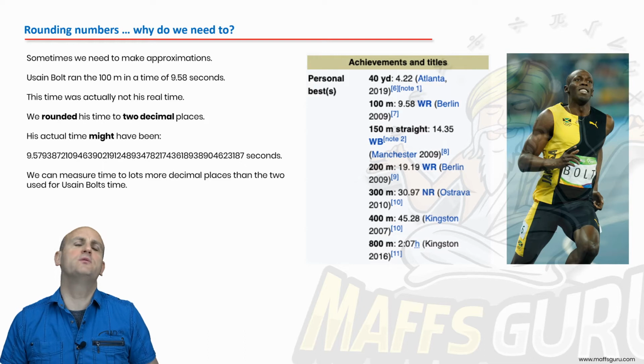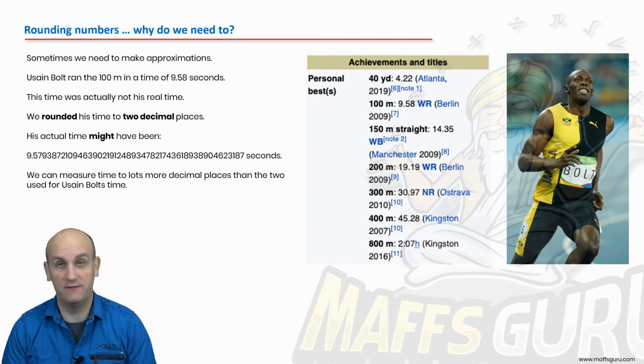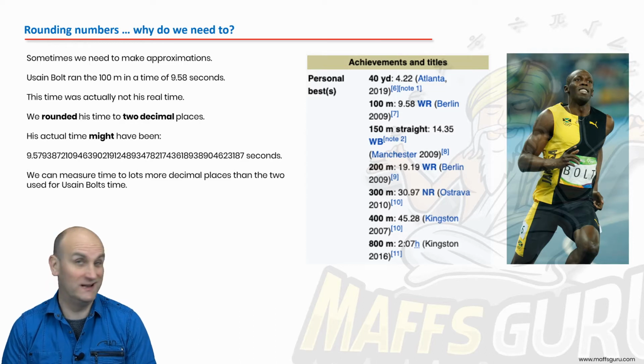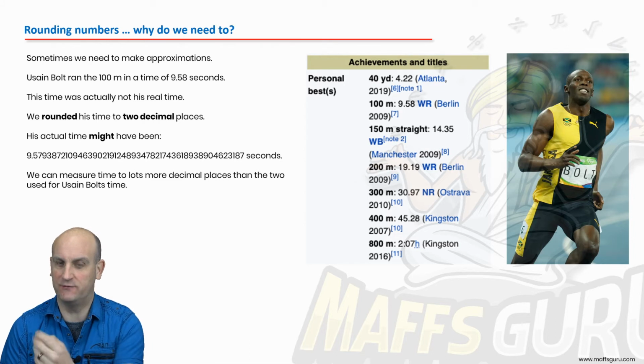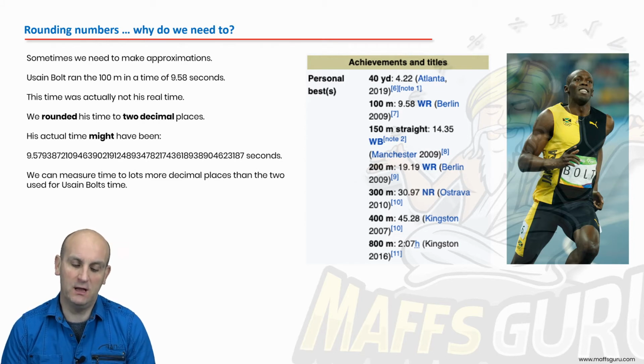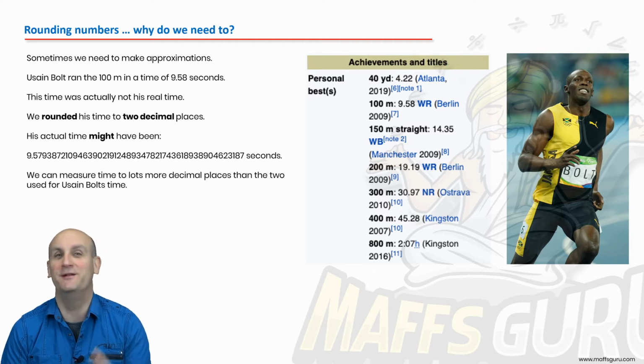Rounding numbers, why on earth would we need to round numbers? Now there we go, is my very good friend Usain Bolt. Actually, I have no idea, I never met the guy and really don't watch much sports, as you probably can tell because I'm stuck in this room talking to myself all day. But Usain Bolt, there are his personal bests. I don't know quite what he's good at, no idea, it's running.